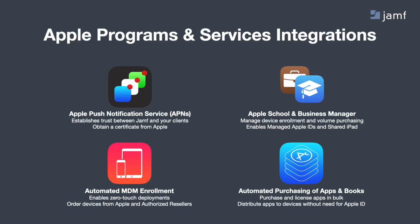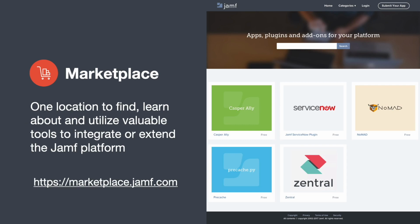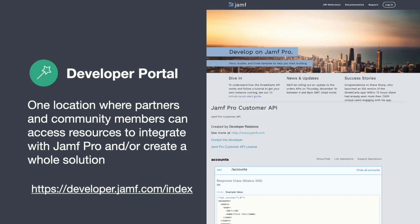As we talked about today, we integrate with Apple's programs such as Apple Push Notification Services, or APNS, Apple School Manager, Apple Business Manager, automated MDM enrollment, and automated purchasing of apps and books. Further, we integrate with third-party tools such as Active Directory, Single Sign-On, SCCM, Cisco, ServiceNow, and we have our own API. The Jamf Marketplace offers tools and resources to help make the Jamf platform even more useful to our customers. And there's also the developer portal, which enables the community to build tools and resources to help others.